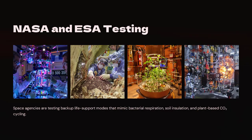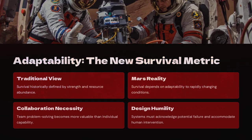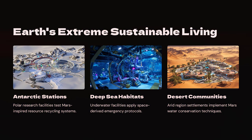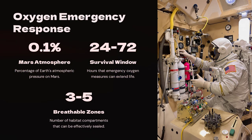But here's the remarkable part. Humanity is already planning for these scenarios. NASA, ESA, and private space companies like SpaceX simulate Mars emergencies in analog environments, underground caves, Antarctic bases, and desert habitats. Engineers study how to patch life support systems using duct tape, how to hack power from solar panels in a storm, and how to revive CO2 scrubbers with makeshift chemical reactors.